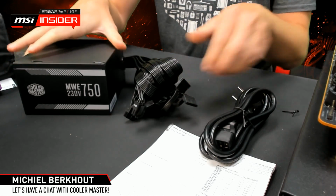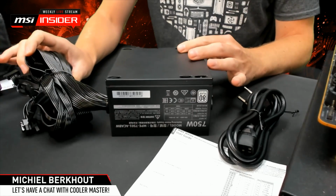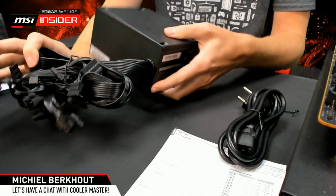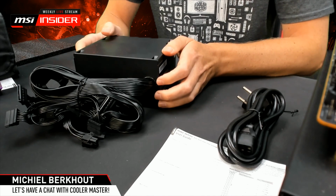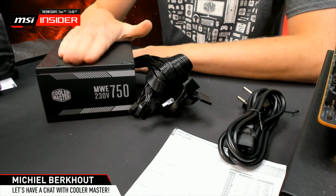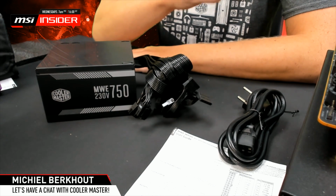And as you can see, in comparison with the V Gold, this is a non-modular power supply. So all the cables are attached to the PSU. You cannot take them out like you can with a fully modular power supply. And it's an 80 plus white, so it's slightly less efficient than an 80 plus gold, and it's a 750 in this example.